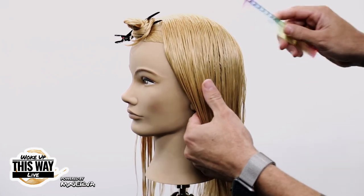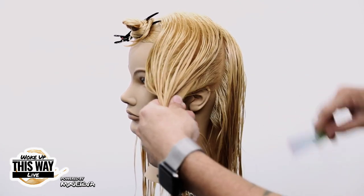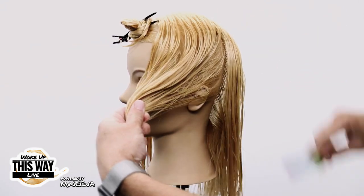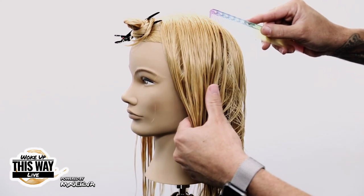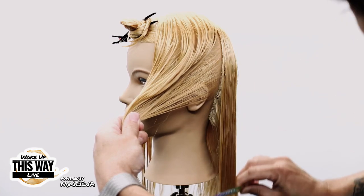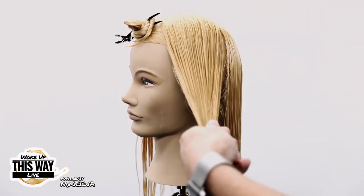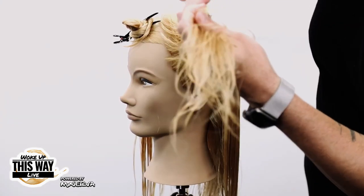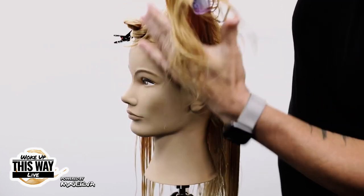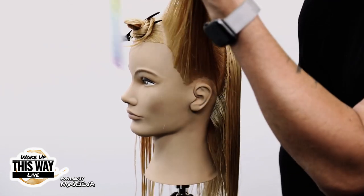So here we go. So now we're going to section the front and back. So I'm looking for the hairline. I want to follow this section all the way down, match it up with the hair that wants to fall backwards. This hair all wants to fall to the side. Comb it up, out of the way.